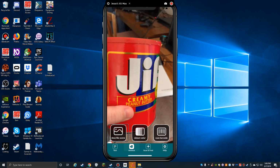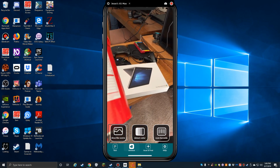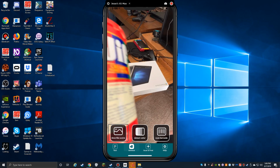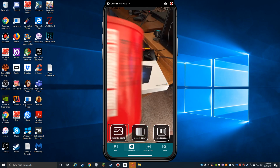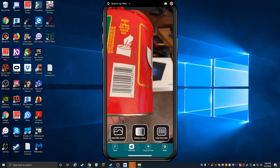See, look at that. Jif. And yes, Jif is for peanut butter, GIF is for graphics. Yes, I have to put that jab in there for you people, because that's the correct way.